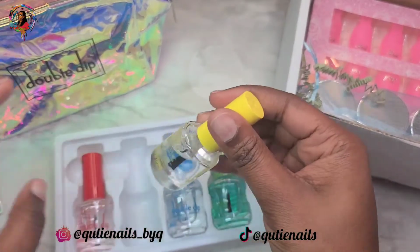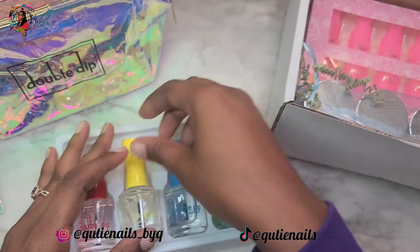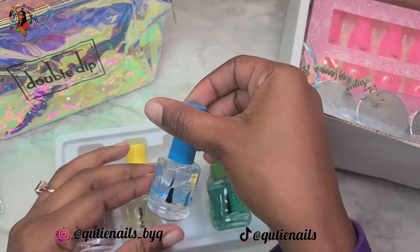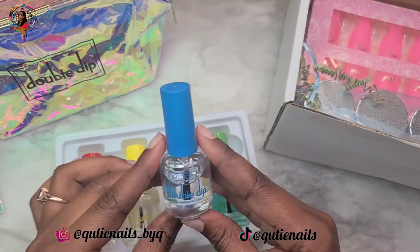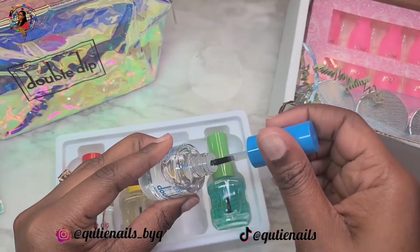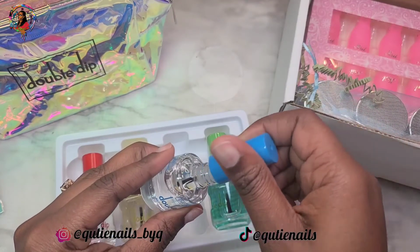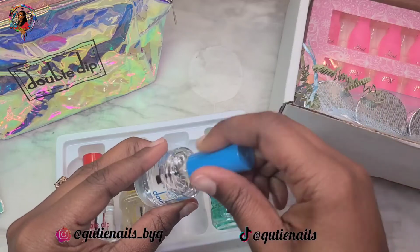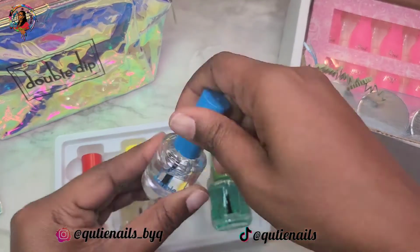Number 3 is the activator. I don't have to open it. You guys can see how super liquidy that is. Number 4 is the top coat. So this is the dip top coat. Let's open this and see the consistency real quick. Ooh, nice and thick. I like that. Oh, we like that. Yes, we like that.